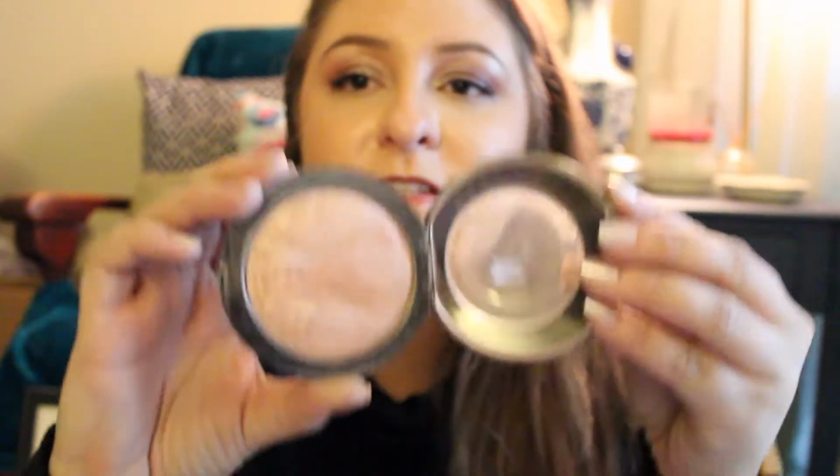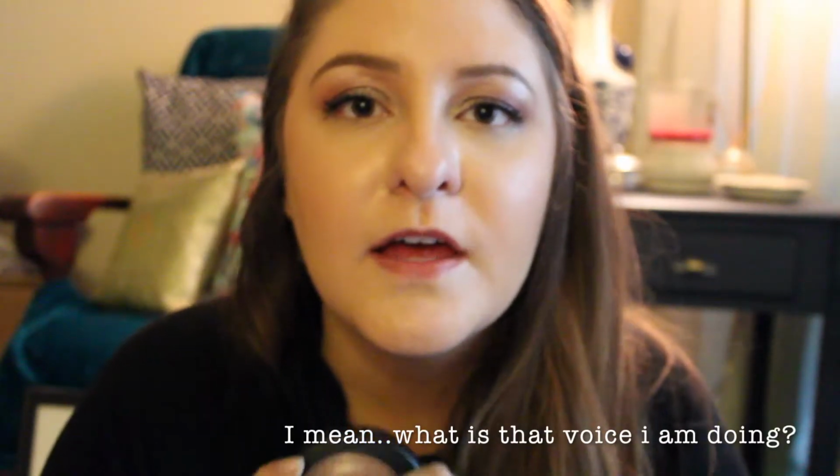Another thing that I have rediscovered in my collection is the MAC Soft and Gentle Mineralized Skin Finish. We have all seen this. This is a classic product here on YouTube and in the makeup industry. It just gives such a perfect glow that's not too much, but it's not invisible either. So an oldie but a goodie. 3 more things to run through, and they are all face products.